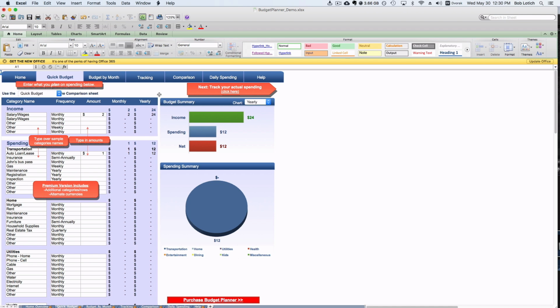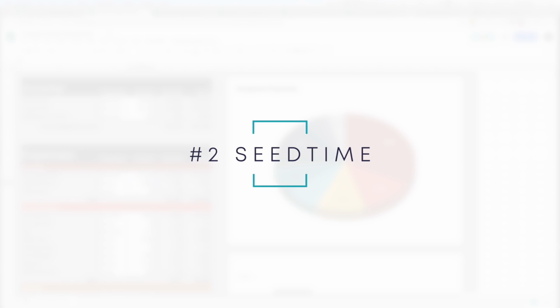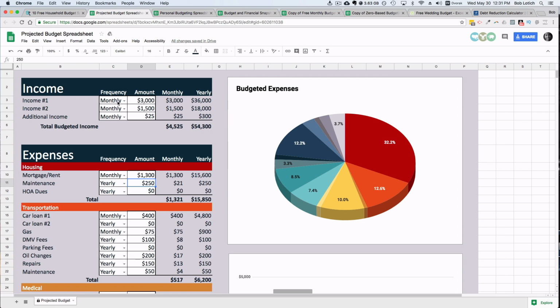All right, let's move on to the next one. Next up is a spreadsheet that I created, and it doesn't have nearly as many features as the previous spreadsheet, but there are a few different things I like about it.